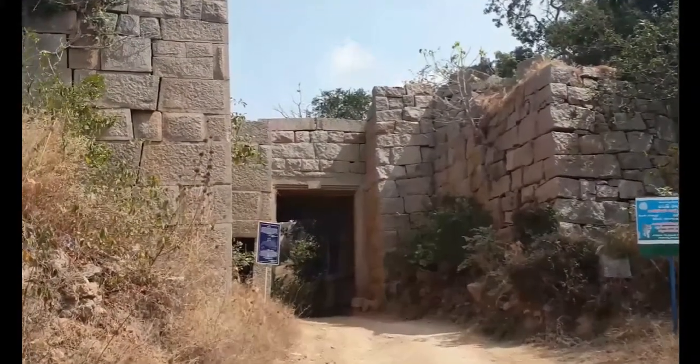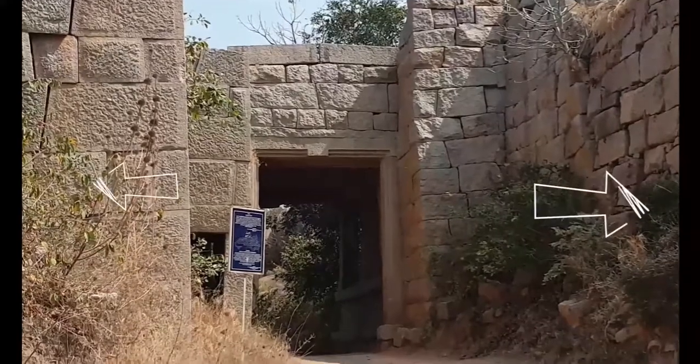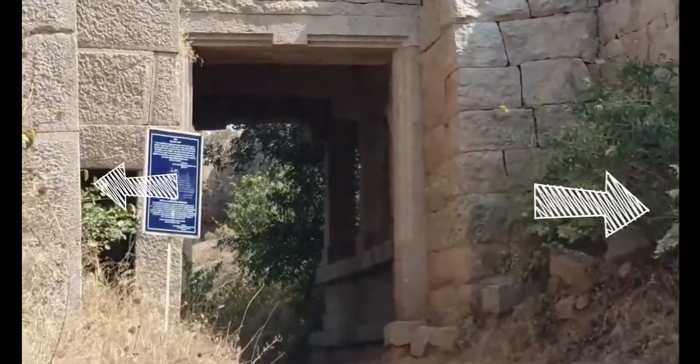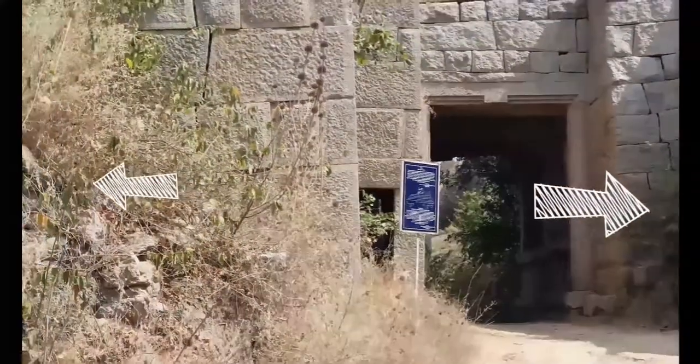Rachakonda Fort. Let's see some interesting things about the fort. Take a look on either side of the fort entrance.